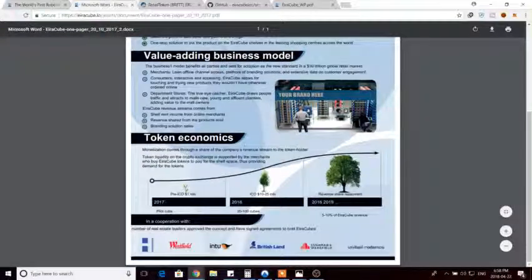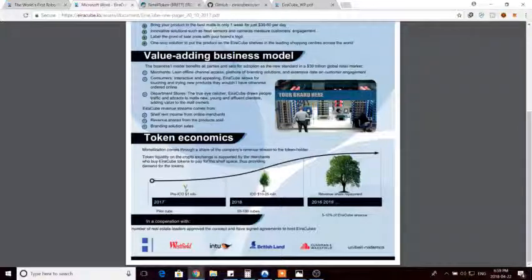Okay, let's check out the token economics quickly. Monetization comes through a share of the company's revenue stream to the token holder. Token liquidity on the crypto exchange is supported by the merchants who buy EiraCube tokens to pay for the shelf space, thus providing demand for the tokens. So the merchants who want to put their stuff up have to buy tokens to rent the shelf space. And they've already got some people that have agreed to put these things into their shopping malls or wherever, on their property.